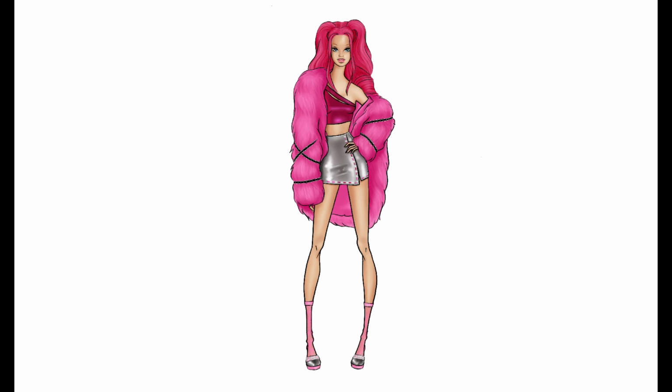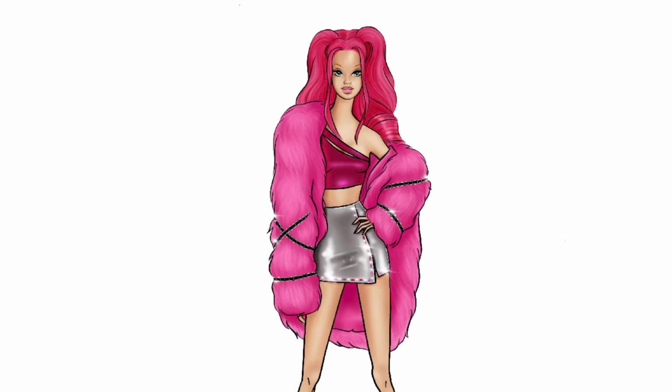Jumping back to her socks, let's add those Barbie bees to the top of the sock and then add more sparkle details to those diamonds in the skirt and a little bit more shine on her jacket. Let's shift over back to her hair and give her even more shine details.